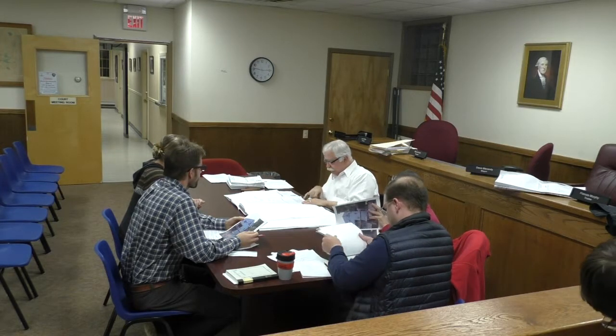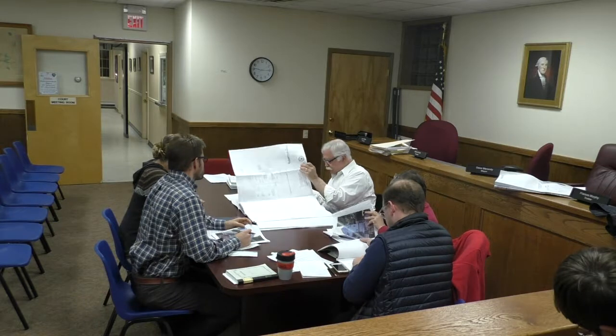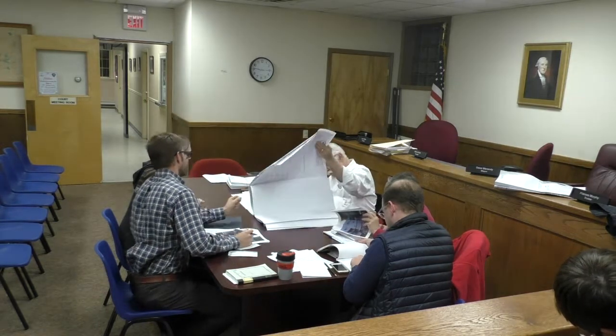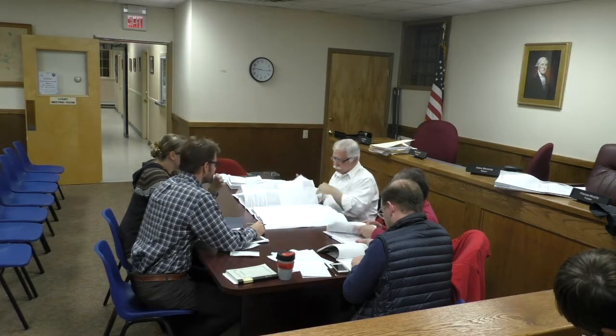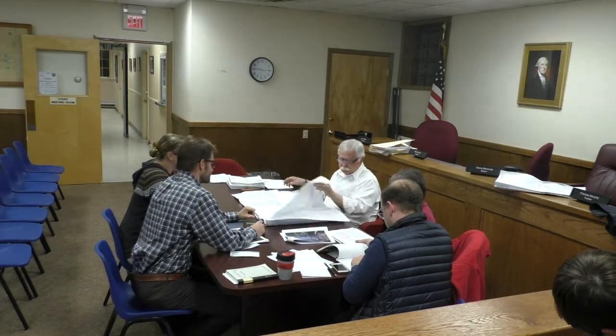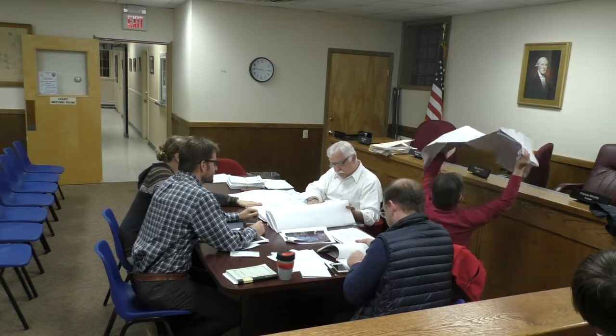It says existing deck balcony framing includes continuous 2x10 pressure treated lumber cantilever for the first floor. Reframing is required, and existing column shall be removed. There's no description of what is proposed, unless it's one of those details. Yeah, it is.